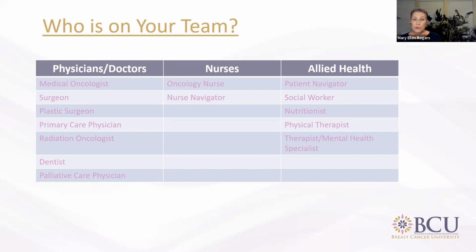Oncology nurse coordinates with your medical oncologist. A nurse navigator is often affiliated with a hospital or oncology practice. The nurse navigator coordinates your clinical needs and can answer questions about the clinical aspects of diagnosis and treatment. Your nurse navigator might also coordinate your care with your medical oncologist. Patient navigators are trained professionals who work closely with the clinical team by offering guidance, education, and assistance, and access to community resources that are appropriate for your needs.